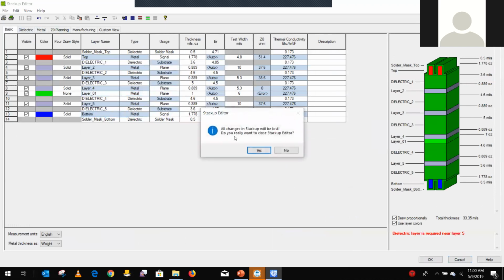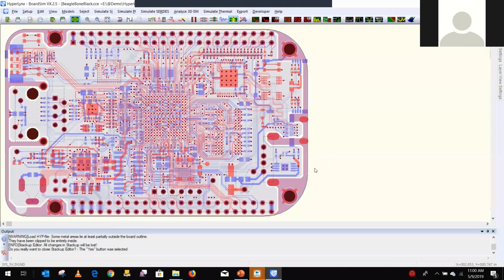And one thing to remember here is you need to understand what yes and no mean. Right? So sometimes yes is a good thing, sometimes no is a good thing. So in this case, all changes will be lost. Do you want to exit? Yes. Okay. So that's the thing. Now we need to run the wizard.